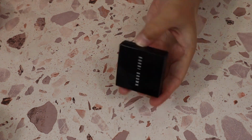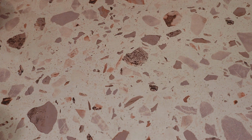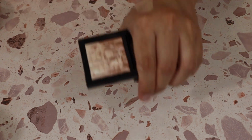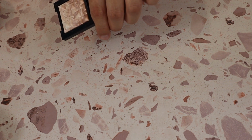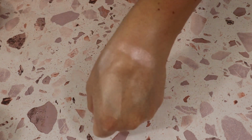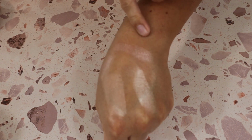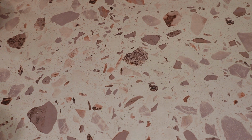Another one that I'm going to be keeping is this one from Bobbi Brown. I picked this up randomly from, I think, TJ Maxx. This is the highlighting powder in the shade Pink Glow. Very, very beautiful. This is definitely a rose gold kind of highlighter. It definitely has that rosy tone to it. Here it is. It's very, very stunning, and I haven't had it in my collection that long, so I definitely want to try out this Bobbi Brown formula some more.